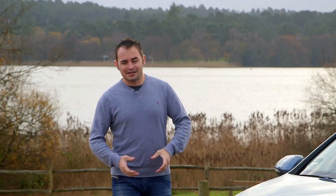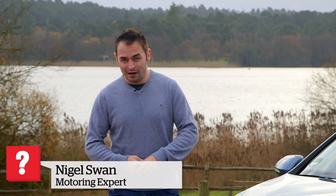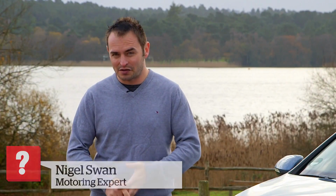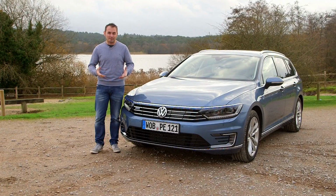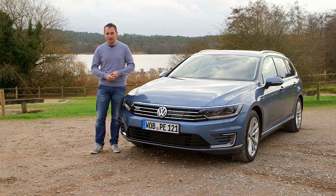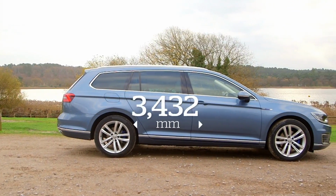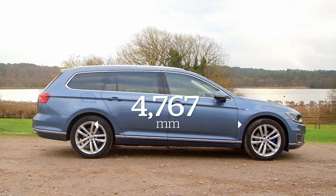The Volkswagen Passat Estate is a large family car that's looking to compete with the likes of the Ford Mondeo, the Mazda 6 and Toyota Avensis. It may be more expensive than many of its mainstream rivals, but it does have a more premium feel. But it's cheaper and larger than some cars positioned as more premium alternatives, such as the BMW 3 Series.